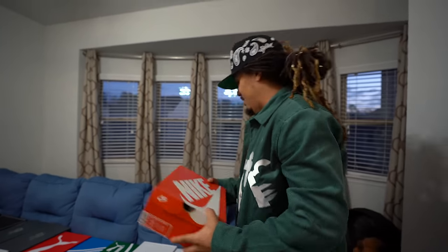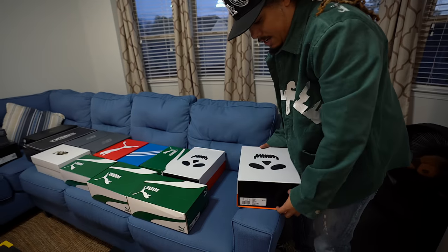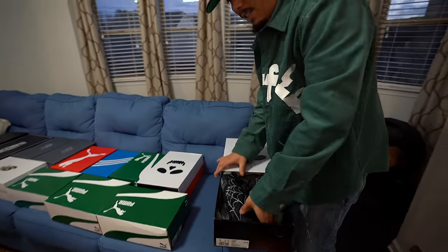$180. The price point's not cool. You know what I'm saying? I'll start up here, actually. We got here these are recently new. Like I said, these are something I'm going to keep.